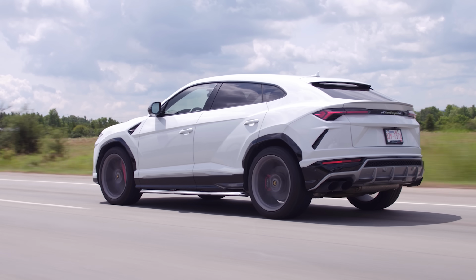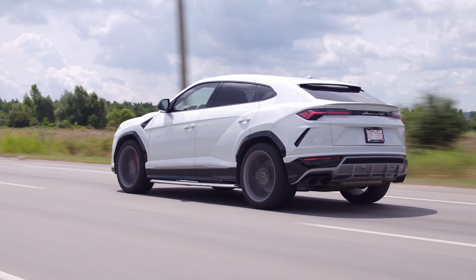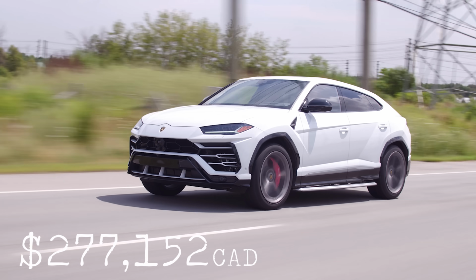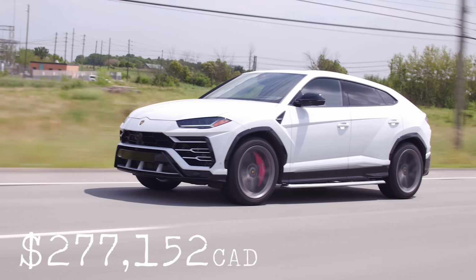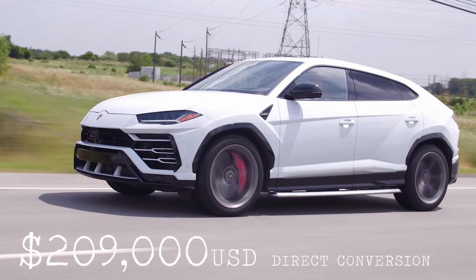Okay, so let's get into the price. $232,000 to start, Canadian. And this one is obviously not the base model, so this one is $277,152. You know what? That's worth it. That's kind of cheap for a Lamborghini. Exactly, it is. It honestly is.